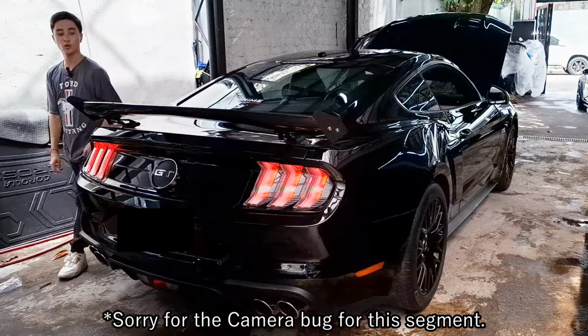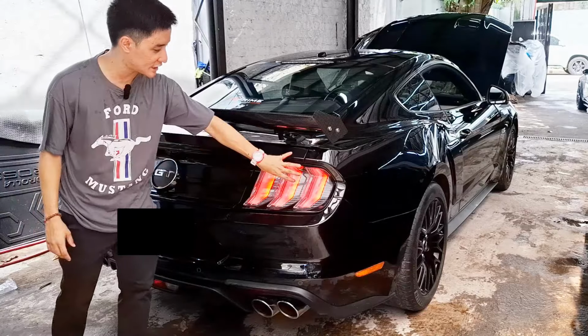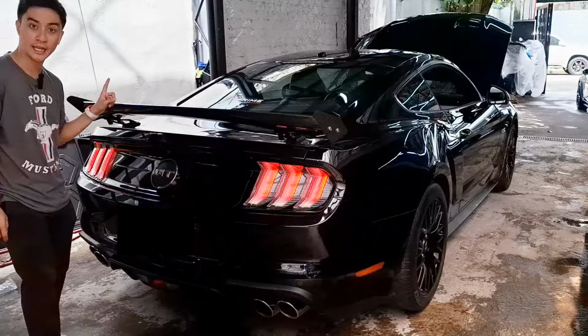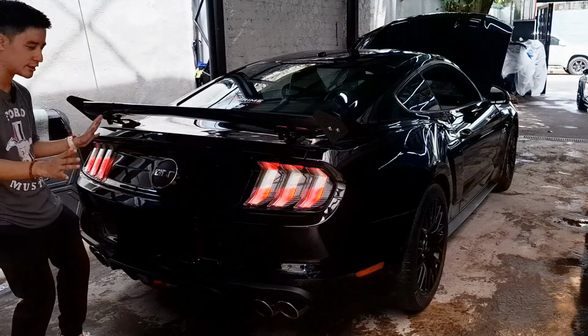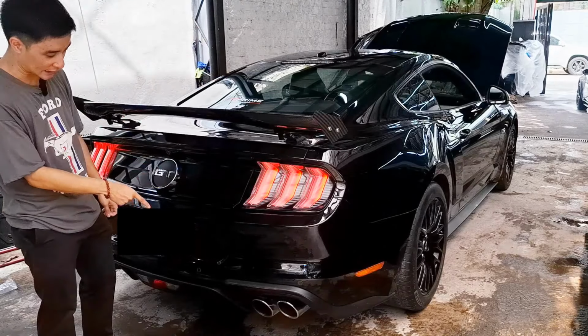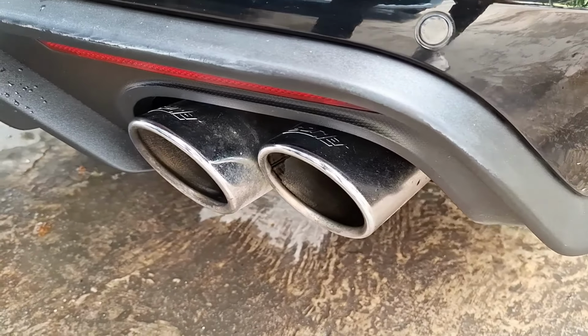Now here at the rear of this 2018 model year, like all Mustangs, you still get the unique sets of taillights, but this specific one has a carbon fiber rear spoiler. I'm not sure if that will help with aerodynamics, but black on black looks really, really good with this. And as you can see, all the stickers here, this specific Mustang has been equipped with a Borla exhaust, which I will let you hear now.